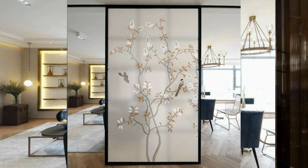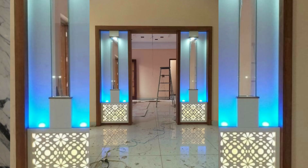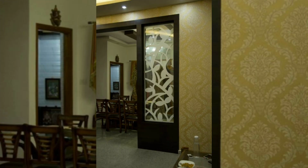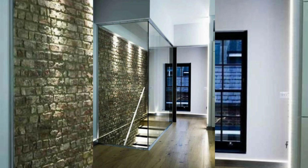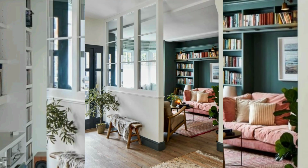Transom windows. Adding transom windows above glass partitions allows light to flow freely between spaces while providing an additional architectural element. Textured glass. Textured glass partitions add visual interest and diffusion of light. There are various textures available, from wavy patterns to geometric designs.